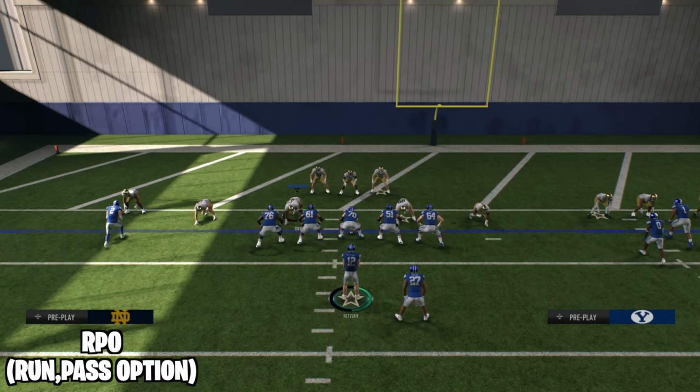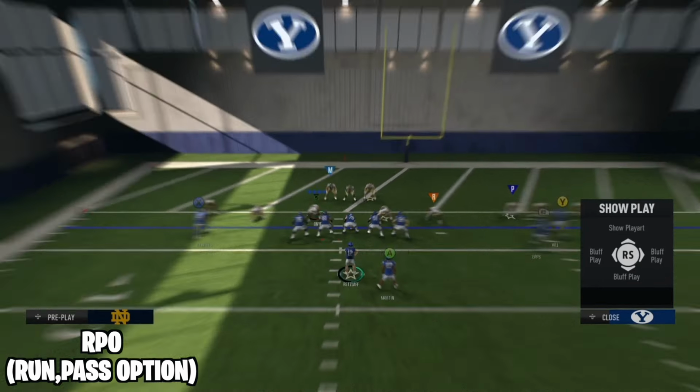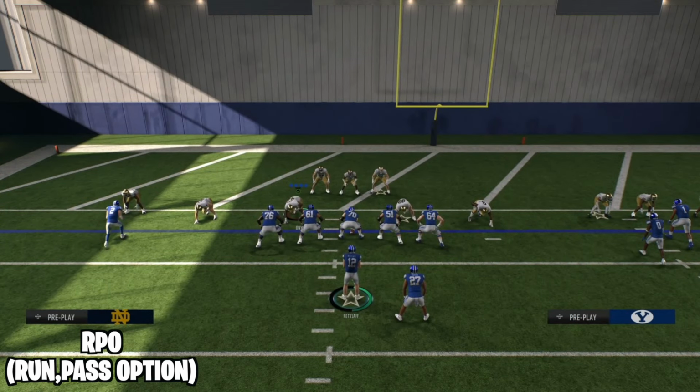And again, worst case scenario here, if the zone option and the man option are both covered, you can always hand it off. And again, that's worst case scenario in my opinion. I kind of run these RPOs like pros, P-R-O, passing first and then running.